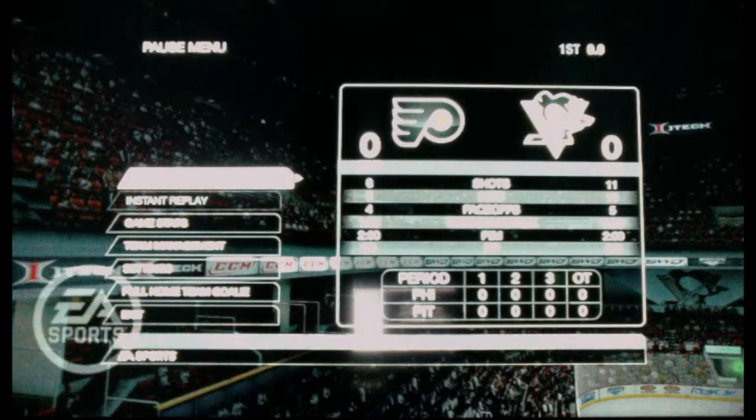Meanwhile, the Flyers have taken 6 shots, dished out 5 hits, won 4 faceoffs, spent 1 minute and 25 seconds on the attack, have spent 2 minutes in the penalty box as well, and have had 1 power play. They failed to convert that into a goal. To the second period we go to see if the Flyers can break this tie with the Penguins, or if the Penguins can actually score.